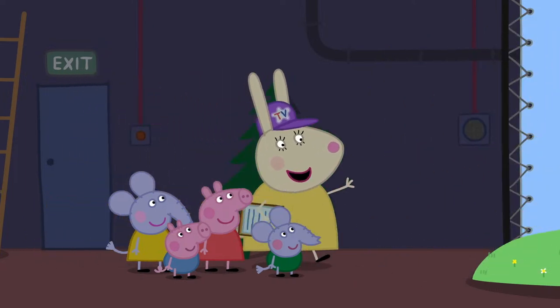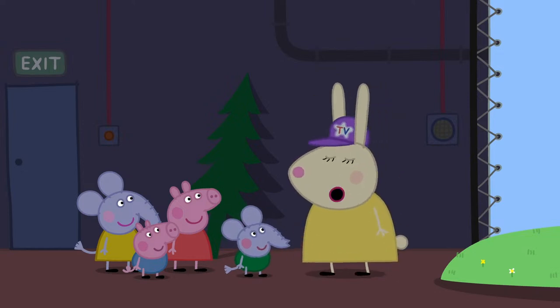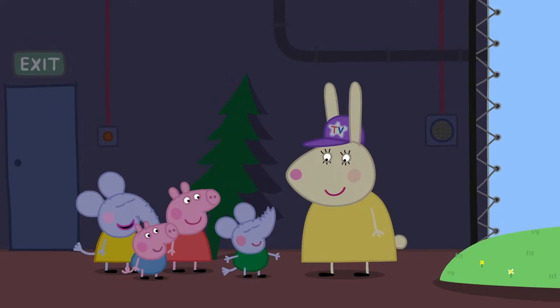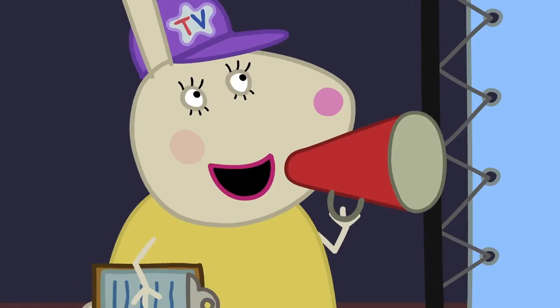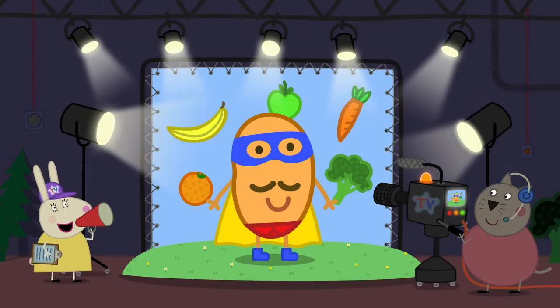This is where the magic happens. It's not magic, it's science. You're a bit of a clever clogs, aren't you? Yes. Okay, we're ready to go. Lights, camera, and action.